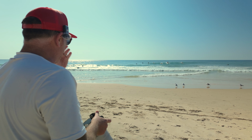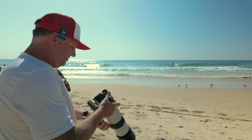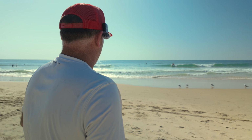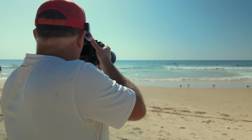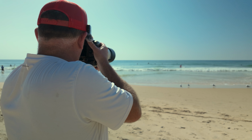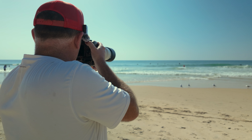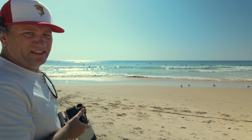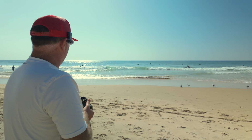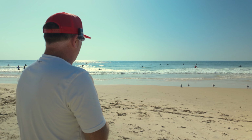So I've got it set at thousandths of a second, F10, auto ISO. So it should work out pretty good in that regard. And with 800 I can pretty much see them. It's more so the light, being able to get the right light. It's going to be tricky because the sun's right behind them, so I'm getting a fair bit of shadows.